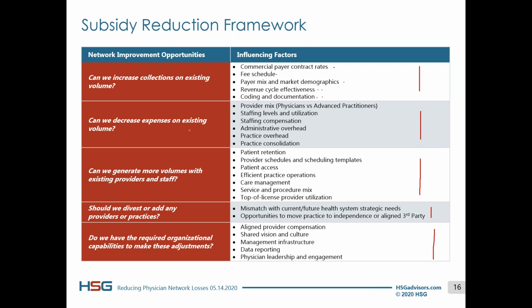The second question we ask is, can we decrease expenses on existing volume? So this means we're doing no more volume. How do we take our expense structure down without impacting volume? One way we do that is by looking at the mixture of physicians and advanced practitioners. We see wild variation market to market, even health system to health system, in ratios of physicians to advanced practitioners. A lot of that is history and culture. Some of that is compensation model. Some of that is supply and demand. But a lot of organizations that are struggling financially or struggling with losses that are higher than they'd like them to be generally have opportunity to take high physician to advanced practitioner ratios and move them.